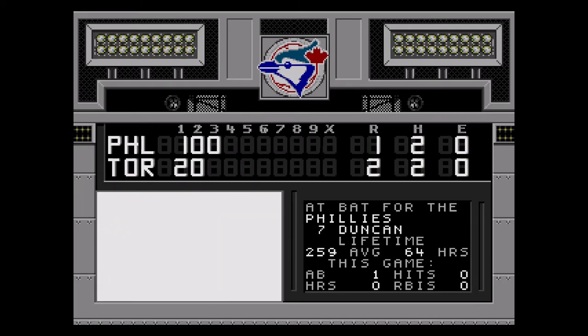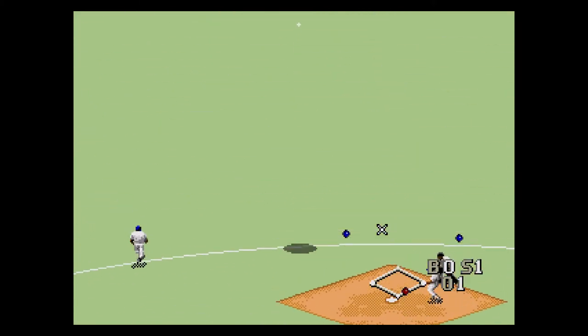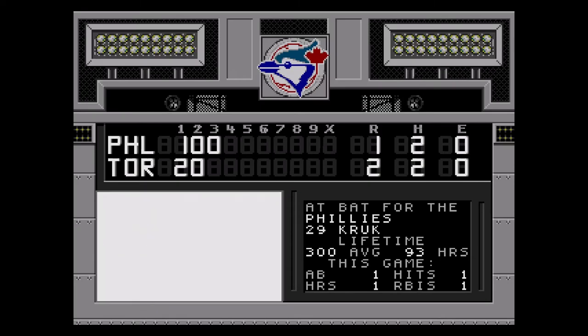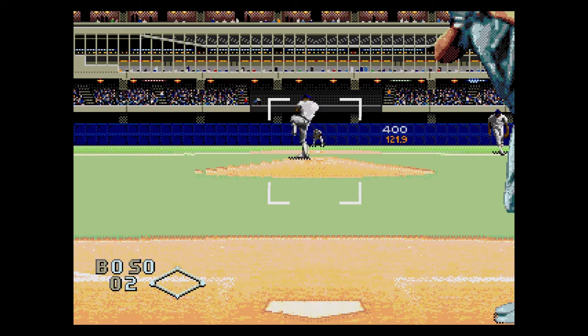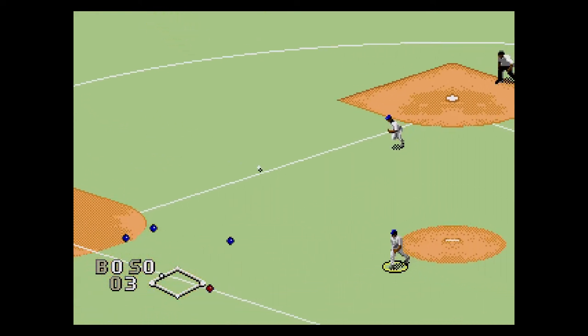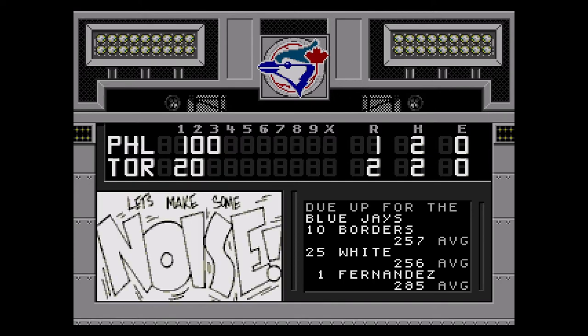Seven. He screams one to center. Next up, number 29. The batter has a lifetime average of .300. It's a rocket to left center. No runs, no hits, no errors, and no one left on. After two and a half innings, the score is the Blue Jays 2 and the Phillies 1. Up next for the Blue Jays are number 10, number 25, and number 1.